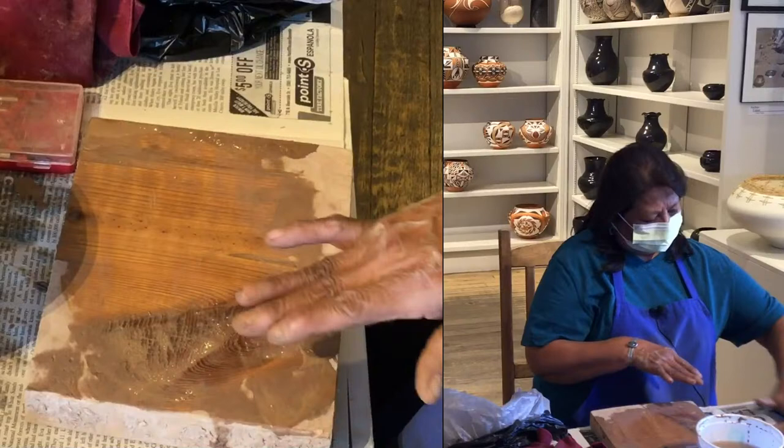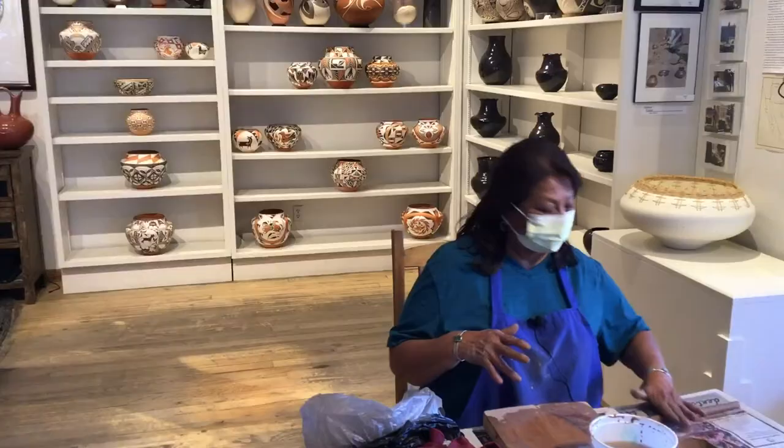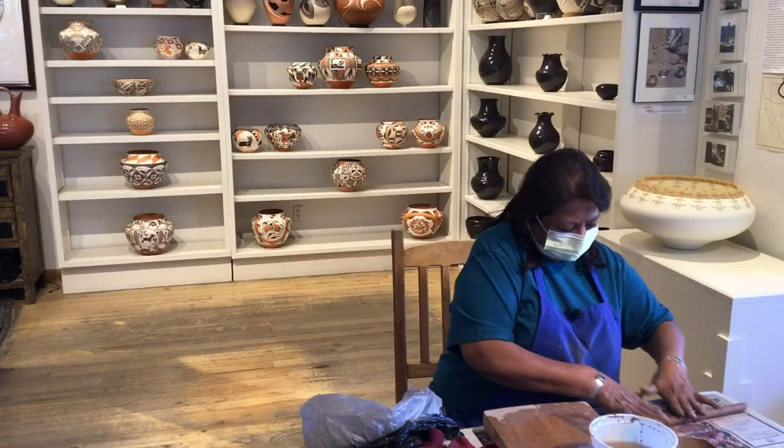And well, a lot of people, everybody has their own way of rolling the coils. And the idea that you can actually roll it and it comes out the same thickness all the way around takes many, many years of practice. I need a real long table when I make big ones because the coils are long, you know.